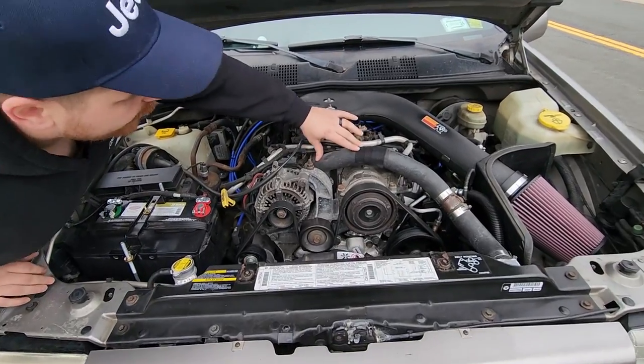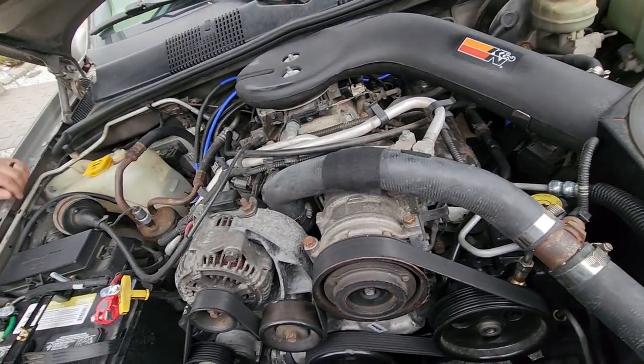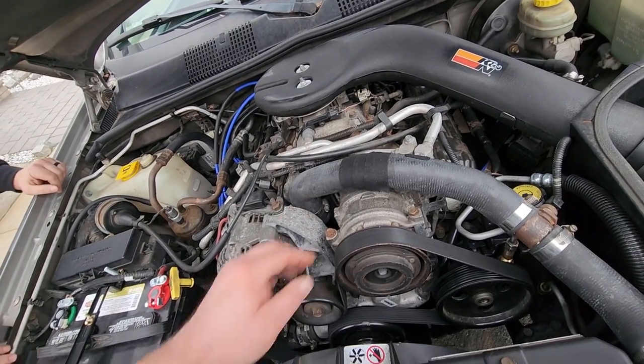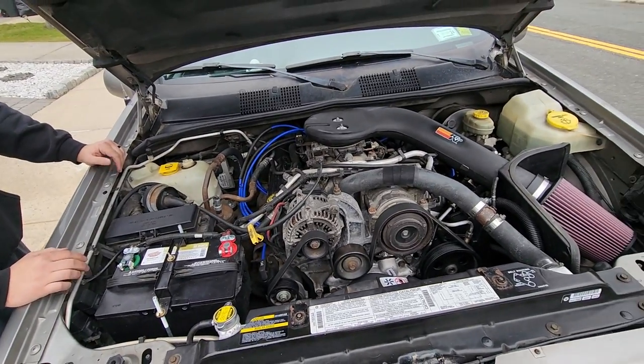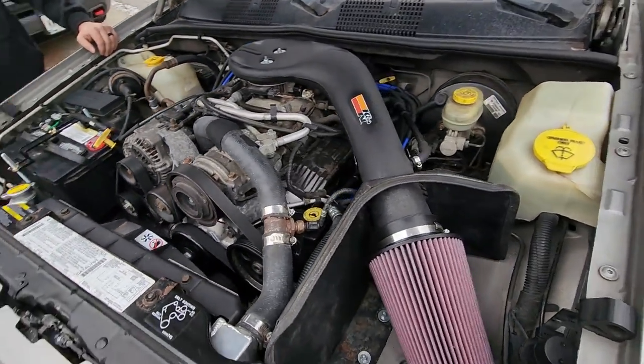This, I still have to attend to. This has to be cut down because it's supposed to sit way lower. Was this a new one? No, that was the one that was on it. So I've got to do a little with that. I bought a K&N intake because I don't like the stock intakes. I don't think they can breathe for shit. And she's been great every single day.